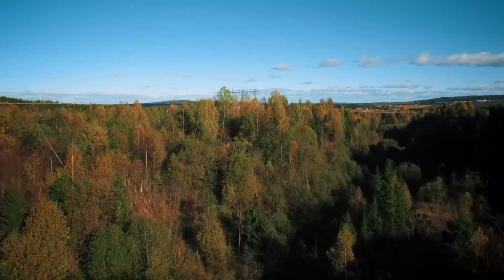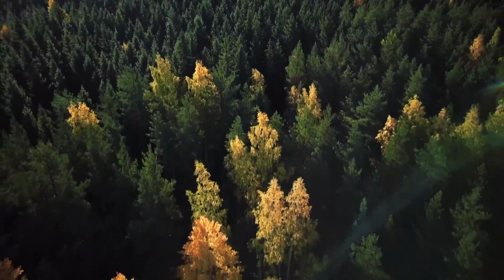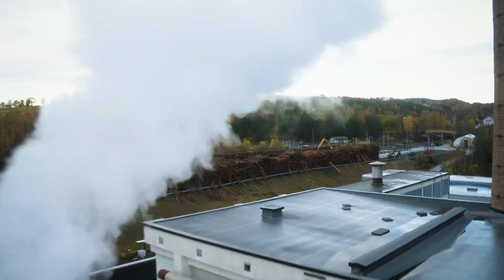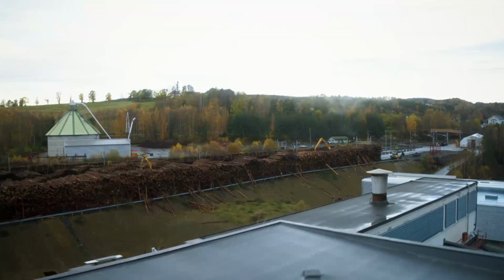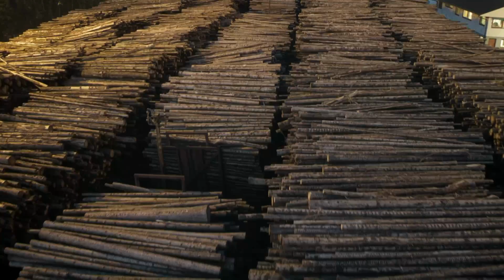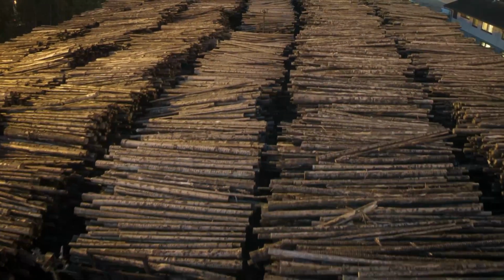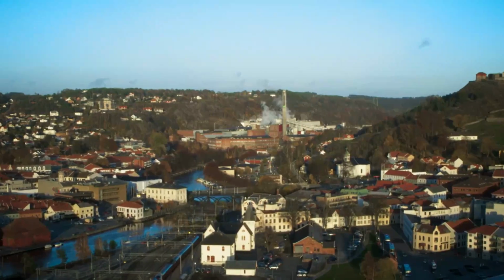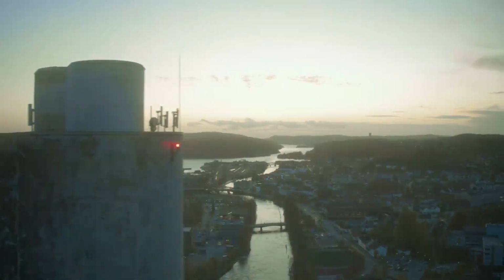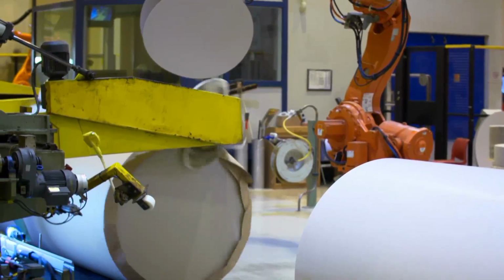The sprawling forests of central Norway are home to one of the country's most important industries: paper manufacturing. Here in the town of Hønefoss, workers gather more than 11 million cubic feet of timber every year to feed some of Scandinavia's largest paper mills. Today, a special consignment of 1,300 tons of timber needs hauling to one of Europe's largest paper-producing factories in the far south of the country.